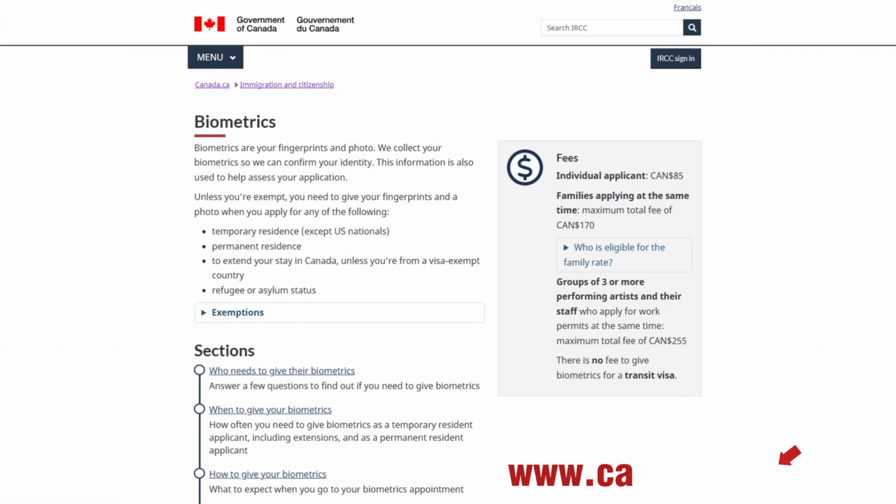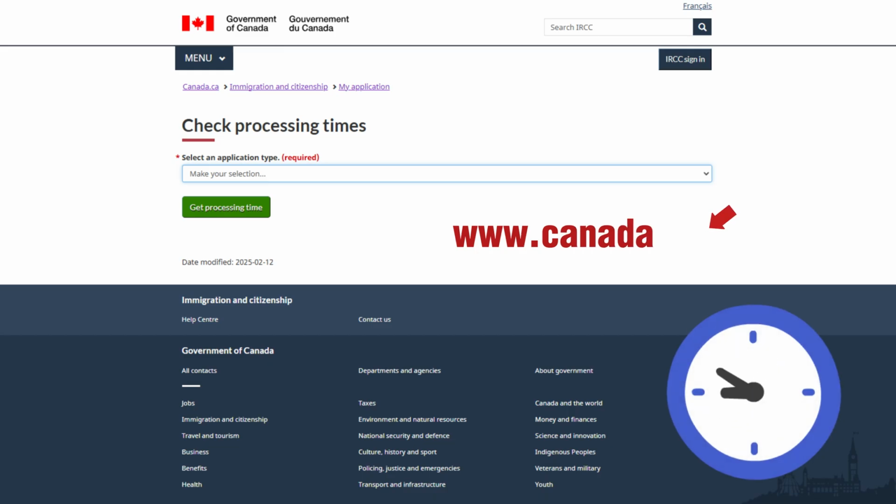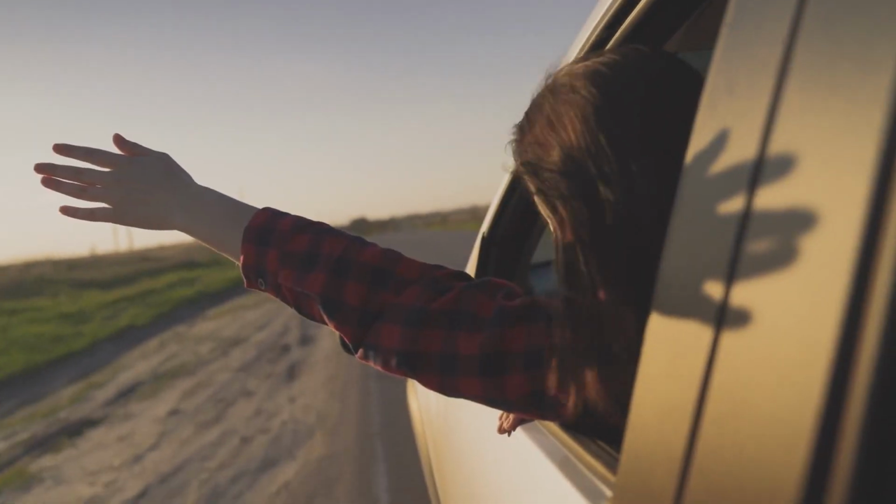Biometrics. Applicants from most countries will be required to submit biometrics, fingerprints, and a photograph during the visa application process. This is part of Canada's enhanced security measures. But don't worry, it's a simple process that can be done at your nearest application center. Processing times. On average, tourist visa processing times are about 2 to 3 weeks, but this can vary depending on your country of origin, the time of year, and how complete your application is. If you're planning a trip, make sure to apply well in advance.